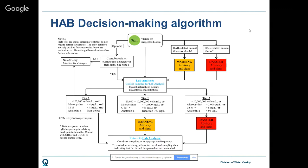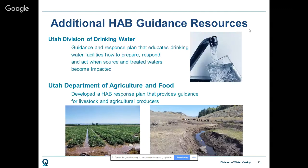And then we go back and we visit these water bodies on a weekly basis. And we recommend that at least 2 weeks be consistently below the threshold before the advisory is lifted. As I mentioned, we coordinate with our partners whenever these events occur. So the Division of Drinking Water has their own guidance and response plan to help individuals like yourself, and the same way the Department of Ag and Food has a similar response plan for their stakeholders.